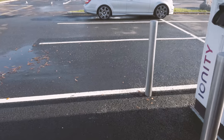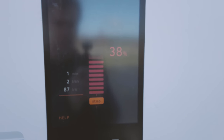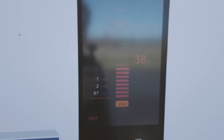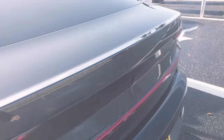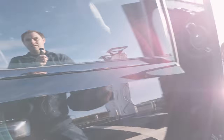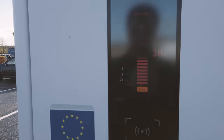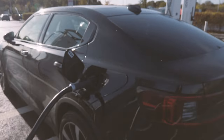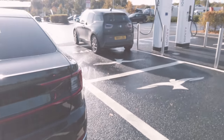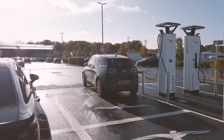108 kilowatts, so, oh, 87. Well, maybe that's because I opened the door, not sure. 38%, let's try closing the door. Settle on 91. So I'm not the only person charging here now, it's BMW i3. Trying to try out the Ionity charger. It's cool.